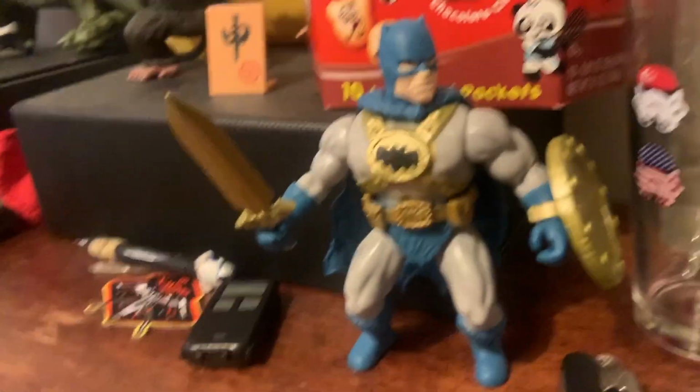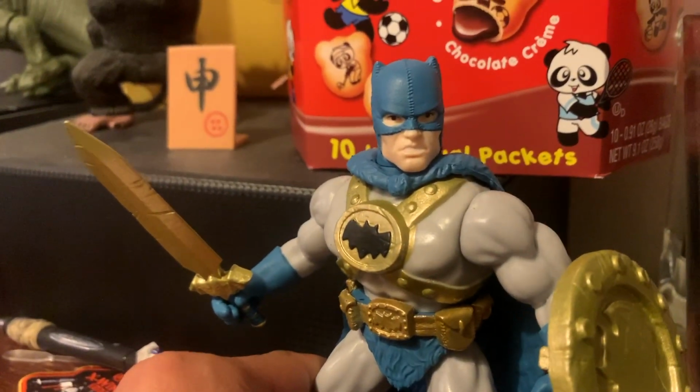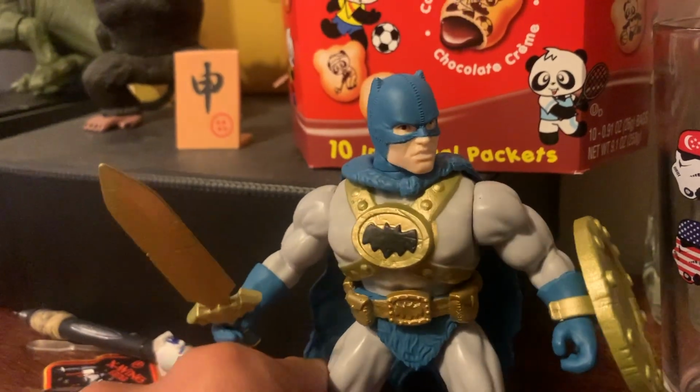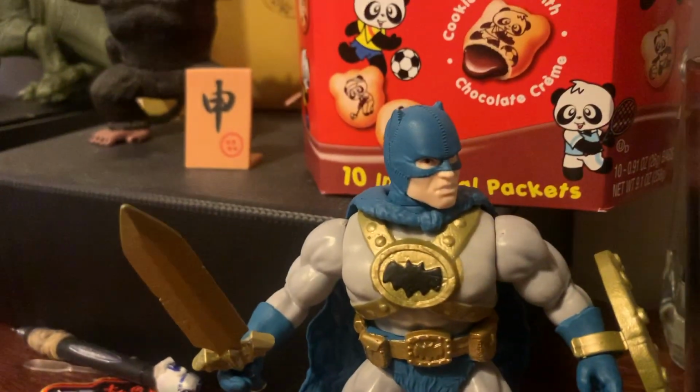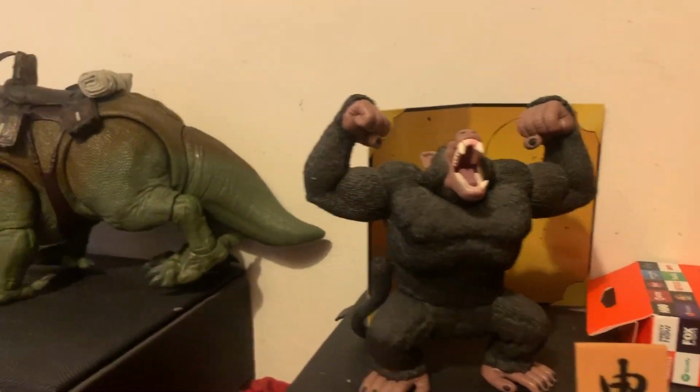All right, so here, it's kind of a mess. Right now, this is where he's hanging out, but it's just a random Batman figure that I have from Funko. I think it's from the Savage World line that Funko did, which is supposed to be in the style of He-Man, Masters of the Universe, Great Ape, a random Dewback, Hello Panda.